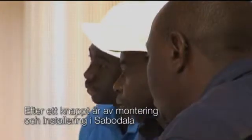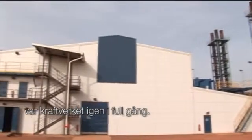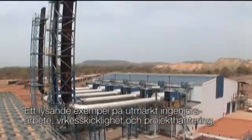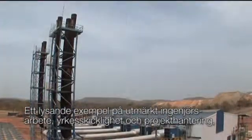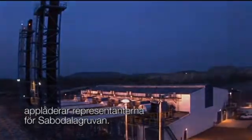After less than a year of assembly and installation on site in Sabodala, the plant was up and running. A showcase example of excellent engineering, workmanship and project management, applaud the representatives of Sabodala Gold Mine.